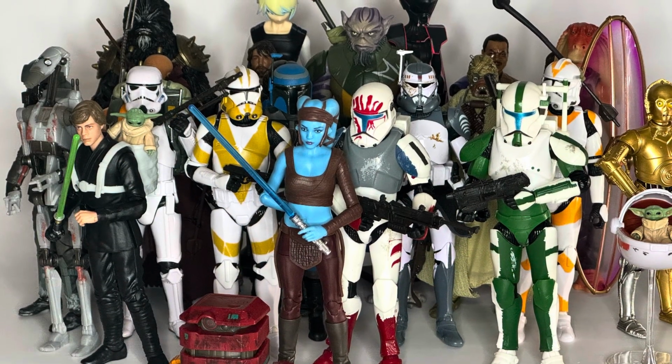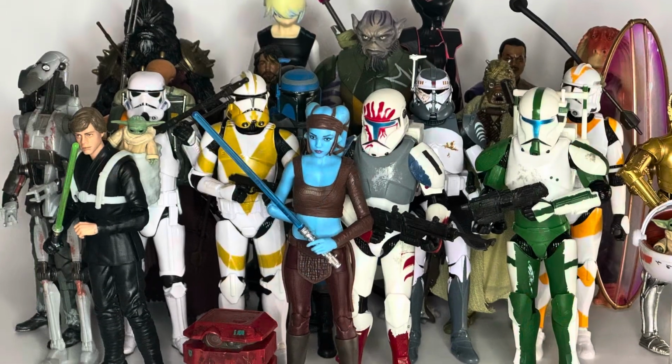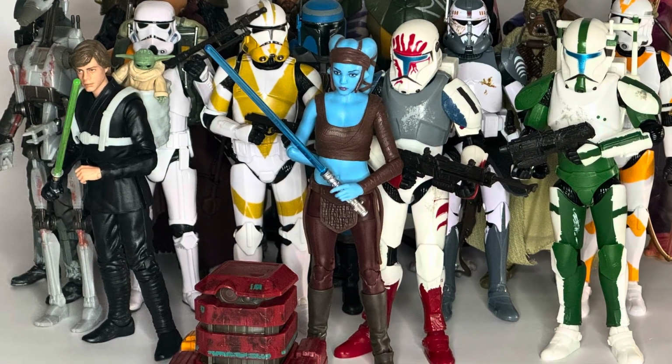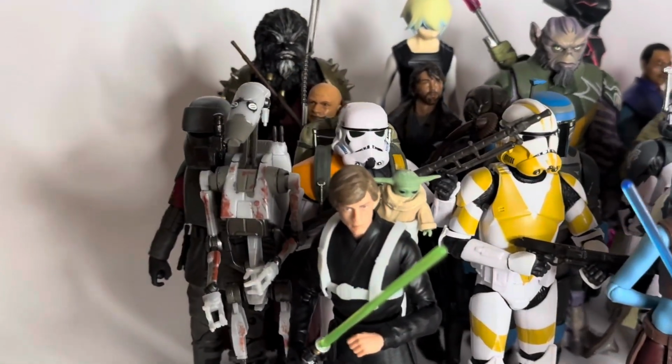Pretty neat. And of course, let's not forget our little droid friend, B2-EMO. I really like that droid, and if you know me, I love a good droid in the lineup, so I was really happy to get that one in my collection.